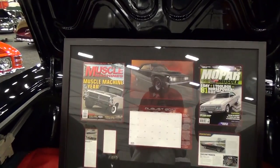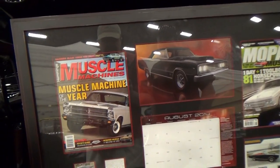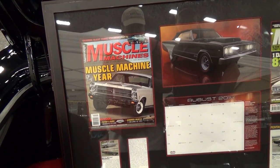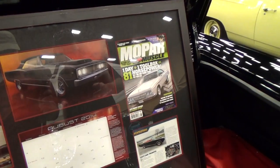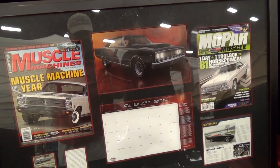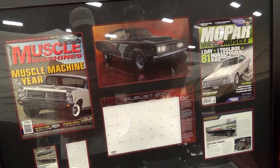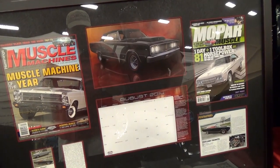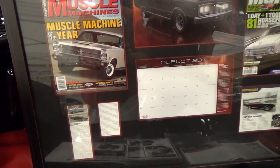Well, it's right at 2 years right now. 2 years. It's been in some magazine, Muscle Machines? Yes, it has. Muscle Machines. Mopar Muscle? Mopar Muscle. Chrome Insurance, which is the insurer of the car, asked me last year to present some photographs to be in their calendar for 2014, and we actually made it in the August edition.